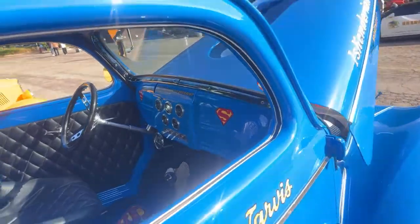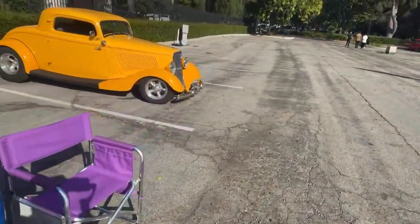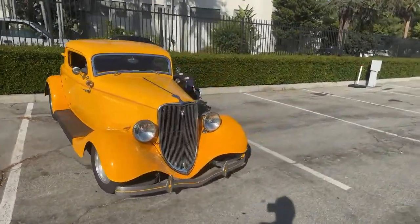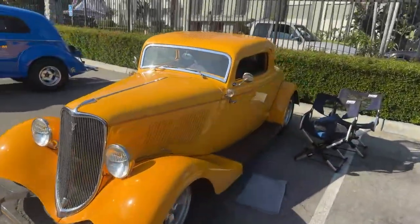There we are, look at that. Something more of what we usually cover. Here's the 34 Ford, full fendered, 3-window coupe.